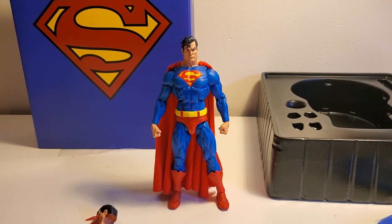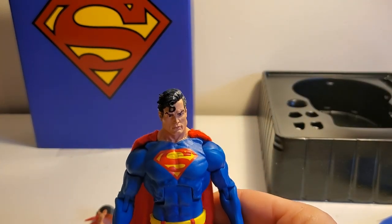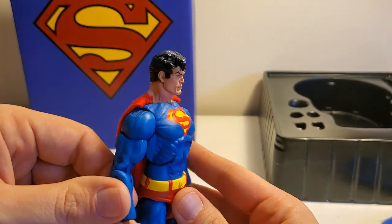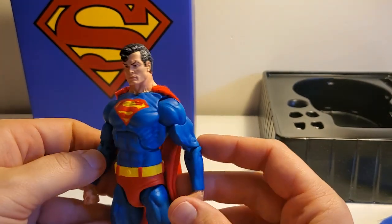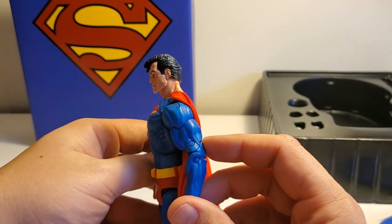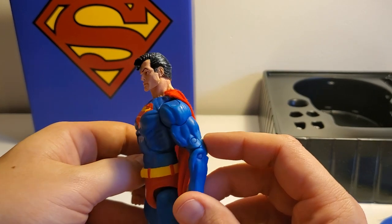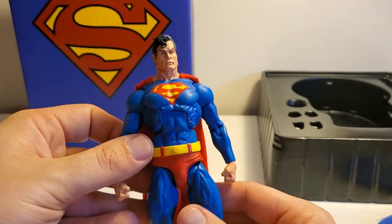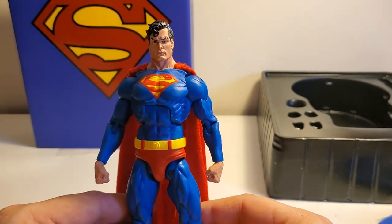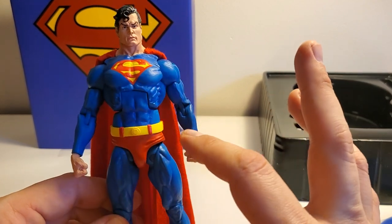Number one, we gotta go with the sculpt. Just look at that sculpt. Look at that face. That is Silver Age Superman. That is close to Christopher Reeve. And there is a NECA 112 Christopher Reeve figure, but I don't like it. It looks a little off. So that's why it's not on this list. Also, I don't like the body sculpt either. But look at that. He's jacked. The muscles are sculpted so well.